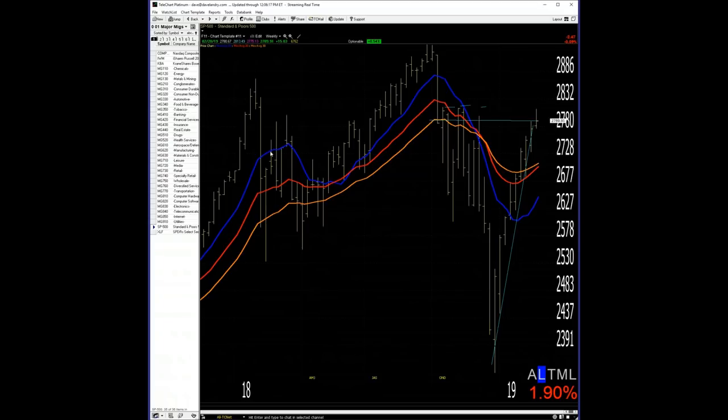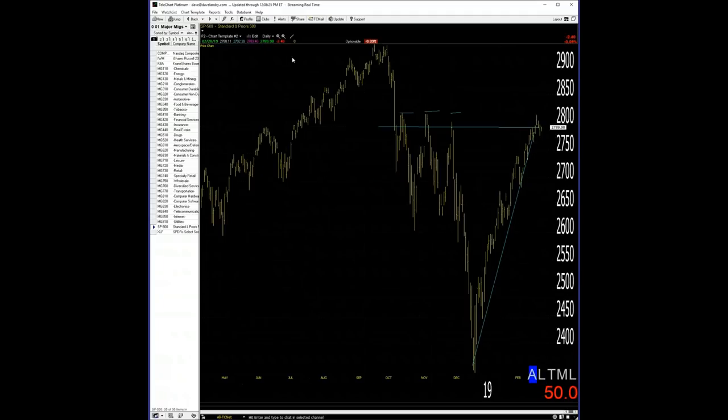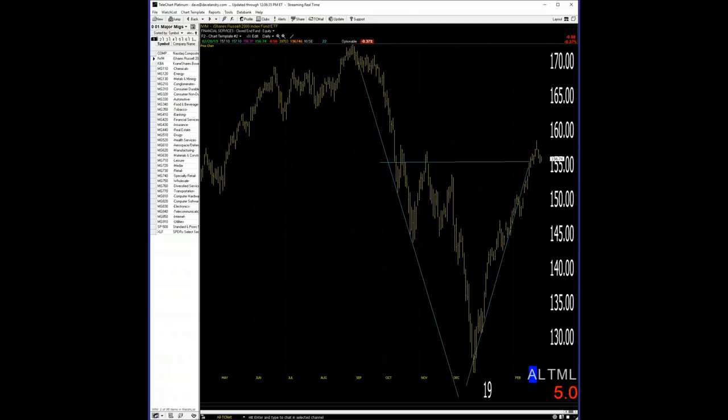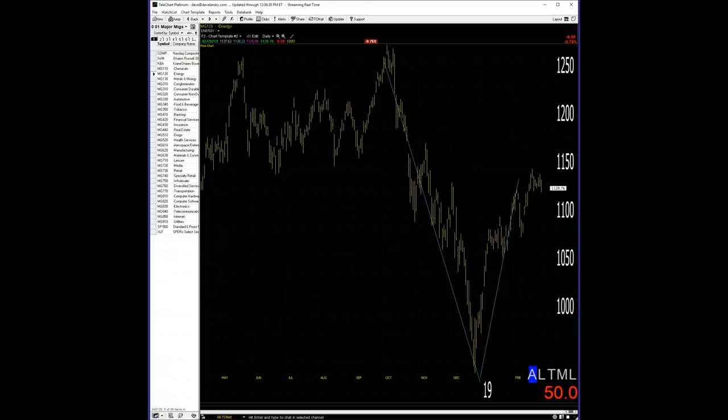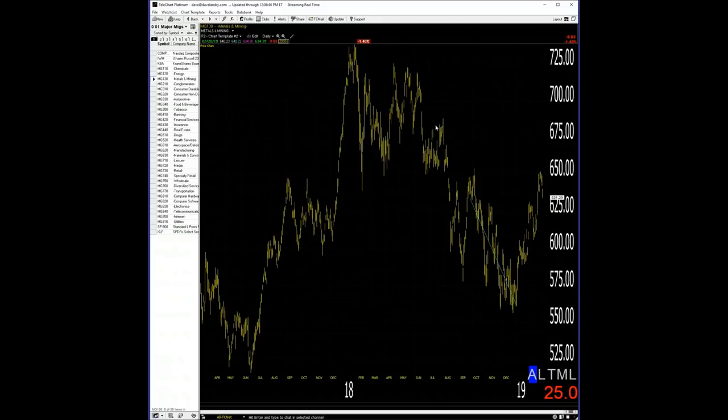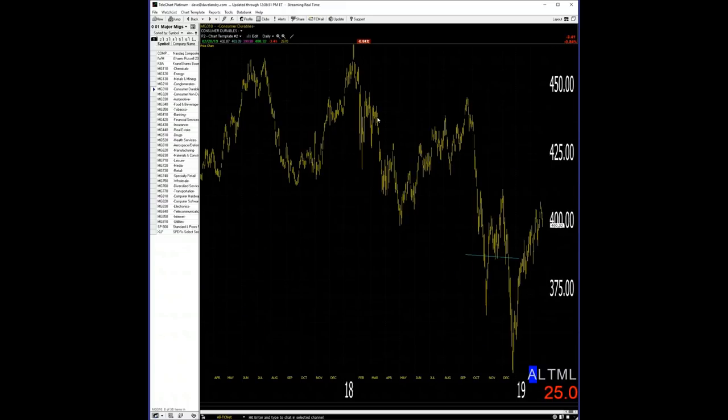Okay, let me just go through a few sectors real quick. Most look like the market itself, so there's not a whole lot to discuss. There's the financials, as you can see. Still have a little bit of overhead resistance or supply to overcome. Also overbought like the market, so just keep that in your mind as you go through the sectors. Looks like the metals are getting hit a little bit in here. My problem with the metals is they just have a lot of overhead supply to deal with.